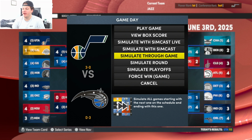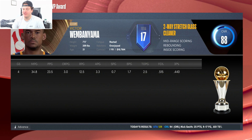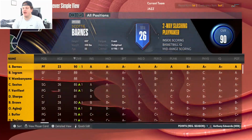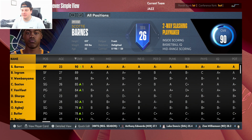This is a weird way to wrap up normal rebuilds in 2K22. Victor Wembanyama, Finals MVP. I was happy we can get a championship to cap things off. And this team was not absolutely insane, but was pretty fun, and I had some fun with this rebuild.